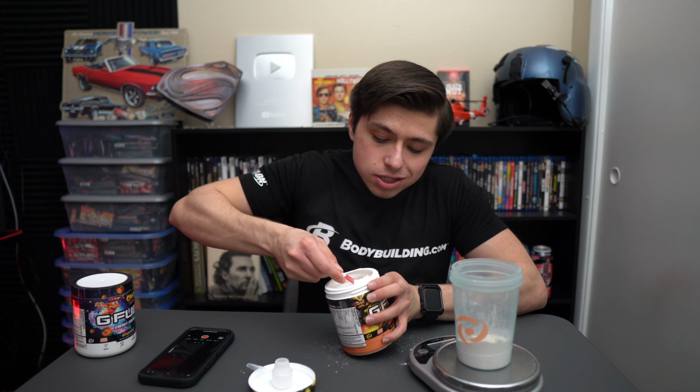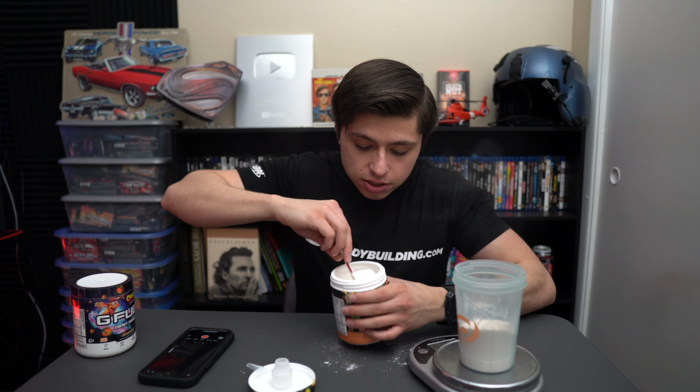I'm gonna try and not make a mess here, so I'm gonna take this little quarter cup scoop and literally scoop it over into there. I'll just do it like that, okay? That's the safe way to do it. So far we're at 56 grams. Oh, this is messier than I thought it would be.